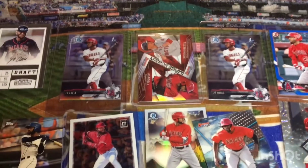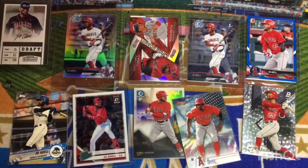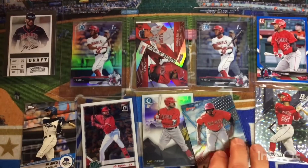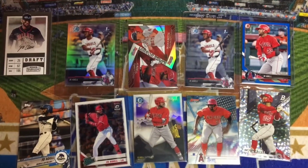So there you have it, guys. This is my Jo Adell Top 10 collection right now as it speaks. Hopefully I can add to it. And as he makes his eventual major league debut, I can add to that as well.